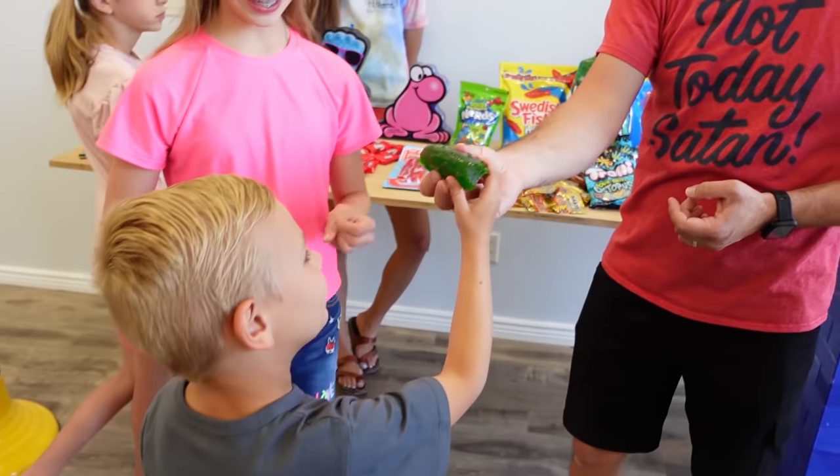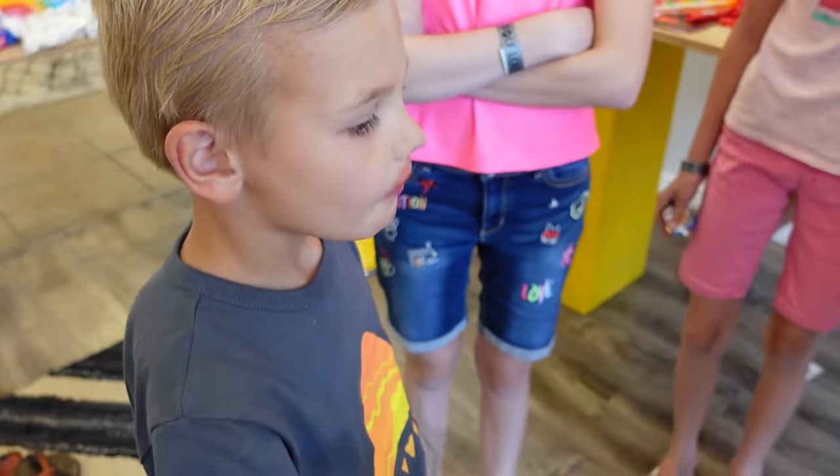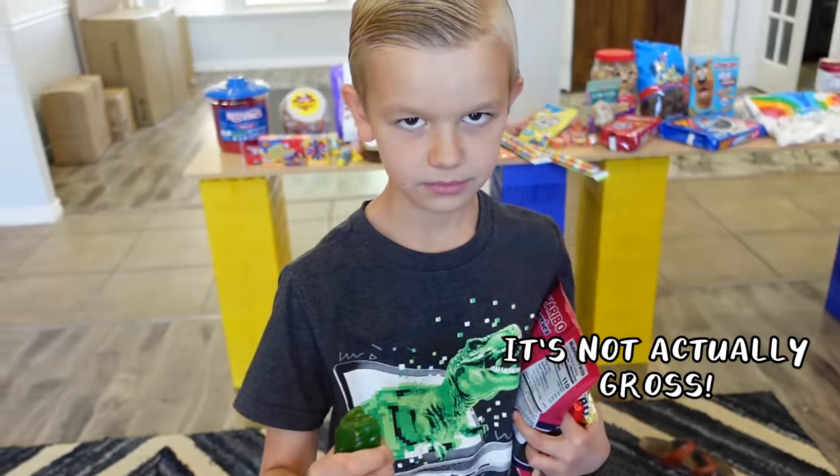How is it? That was a stretchy pickle. It wasn't crunchy. It's like they dipped a gummy worm in pickle juice. Ew! Okay, your turn. Kenny's next. I want to try this. It is weird. Whoa, he took a bite. Okay, Asbury. It's not actually gross, but the aftertaste is actually pretty good.